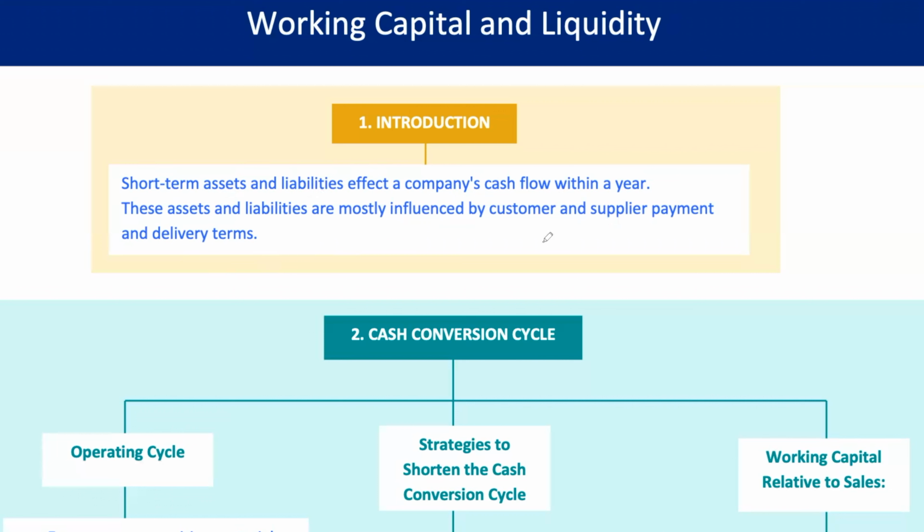Imagine you've just made a big sale. Fantastic. But if your customer has 90 days to pay, your cash isn't exactly flowing yet. Meanwhile, your suppliers are knocking on the door expecting their money. See how it all ties together? Let's look at a quick example.